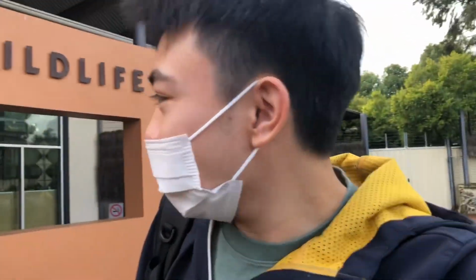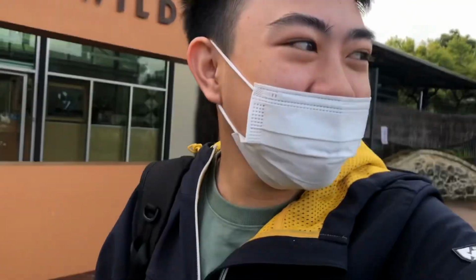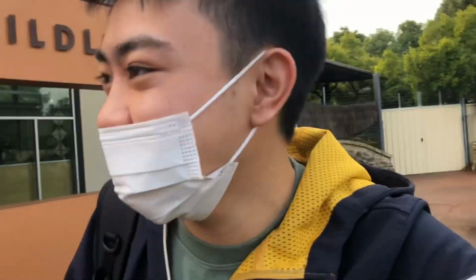Holy shit, this is so far away. I have no idea how to come here. There's actually a bus 955 which drops off right outside of the road, which then I need to walk in here, which would take me around 15 to 20 minutes. So that's why I chose to take a taxi from the city, which cost me $66, which is insane.